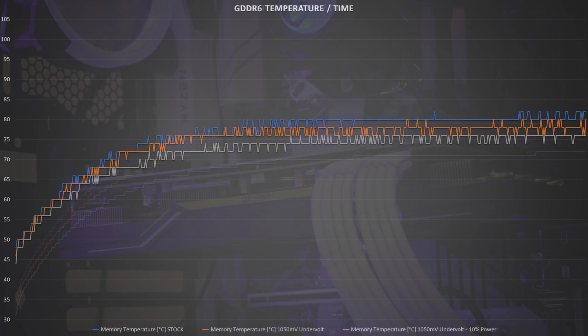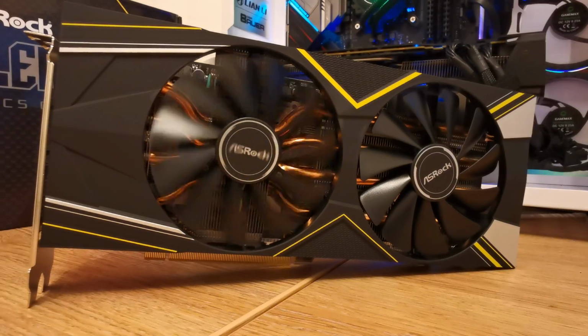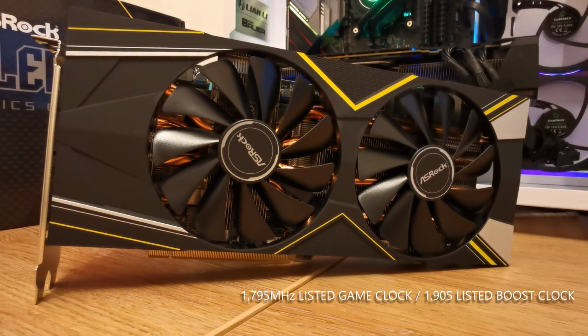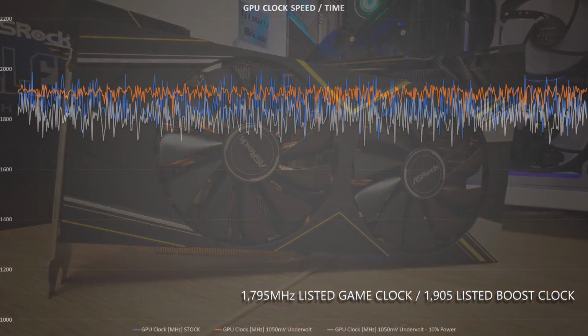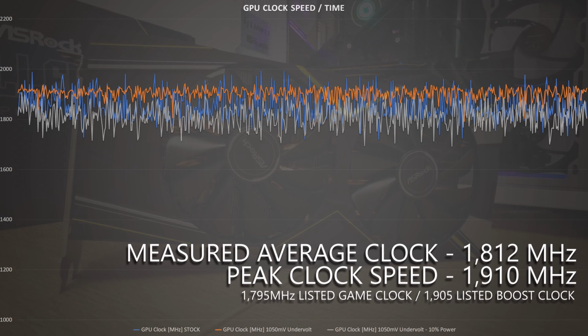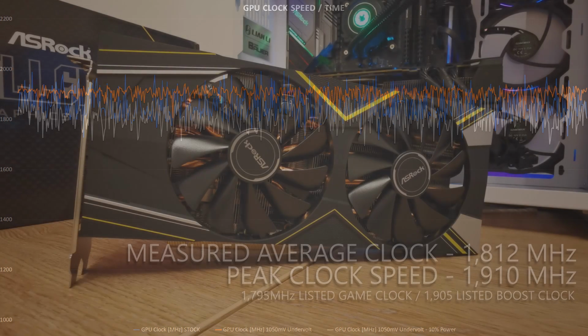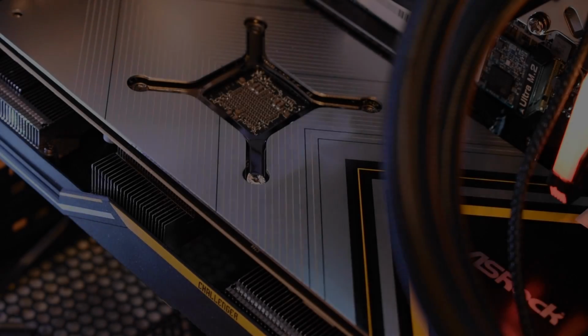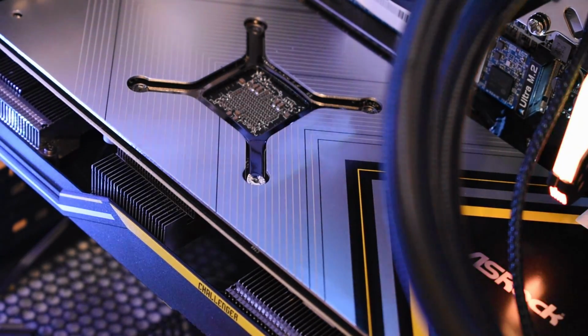Now this obviously has a negative impact on clock speeds, but if you look at the figures quoted on the box, 1795 average game clock and 1905 max boost, which is already above the reference RX 5700 XT quoted speeds, we still managed to sneak past that, with an average game clock speed of 1812 MHz and a maximum boost seen of 1910. Now overclocking is perhaps a video for another day, but that's the Challenger in a nutshell. A decent honest card which does the job at stock, but can be improved simply and easily on all fronts with some subtle software tweaks.